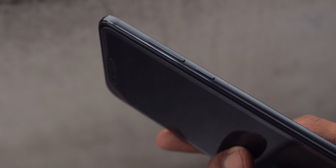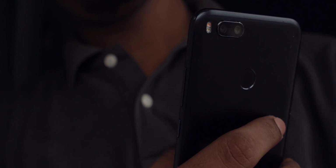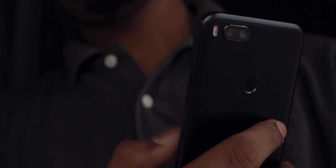The only problem I can talk about the build are the buttons. When I hit the power button to lock the screen or trigger something with it, it sometimes registers a double press and sometimes it doesn't even work at all and I have to press it even harder. The fingerprint sensor is in the right place and it's quick, but the software sometimes makes me feel a little slower. Now let's talk software and battery.